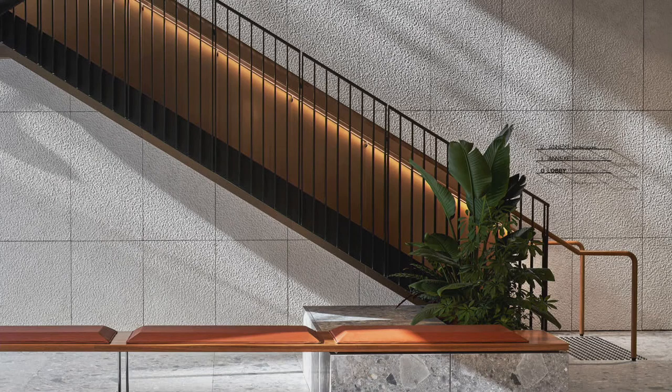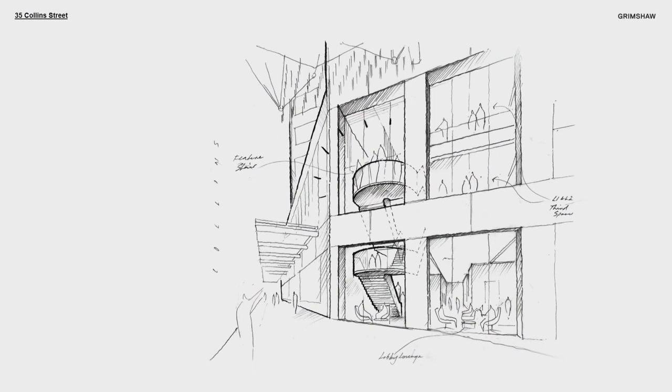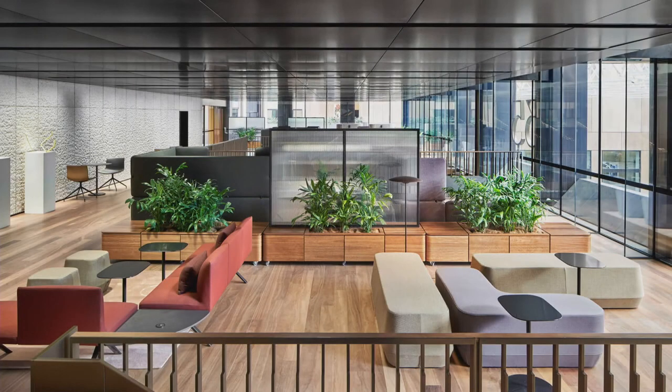Daylight played a huge role in the new lobby, so the way that it moves across the space is really important. And a new feature stair, which was prominently positioned on the corner of Collins Street, really celebrates connection and gives vistas across Collins Street as it's traversed internally.